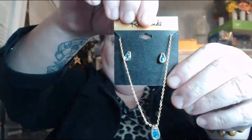Okay, that was number four. Guys, this is number five, and this is going to be a buy it now. This is on a card that says Rembrandt. It originally came from Kmart, so I know it's not overly expensive, but it's a cute little set. Blue stones, gold tone necklace. I don't have any clue how long the necklace is, taped up on the card. It does not have an original price. Buy it now for $3. If you want it for $3, type in Kmart.